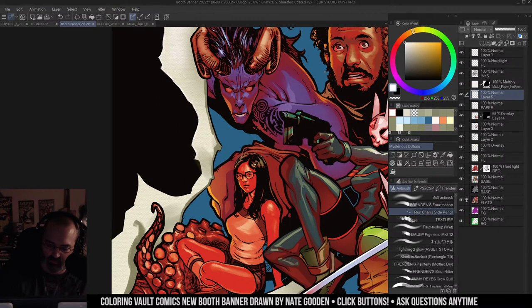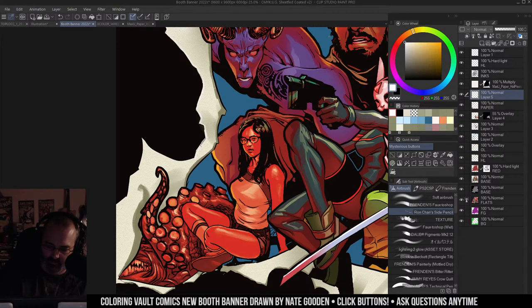I'm trying to rough up this paper edge a little bit because I did it with a lasso and it looks a little too clean.